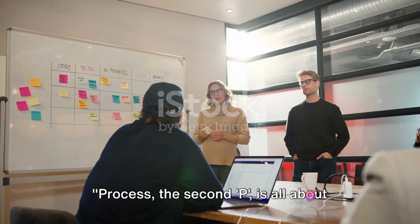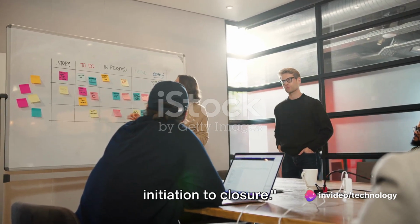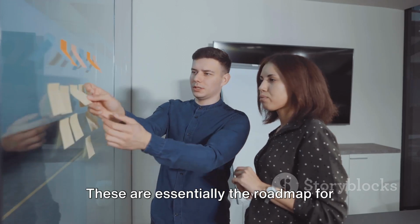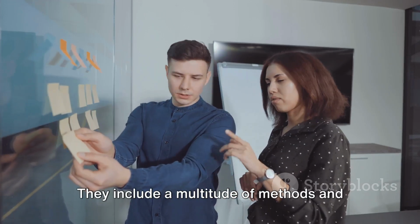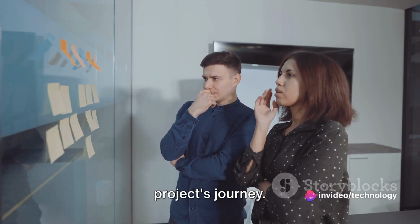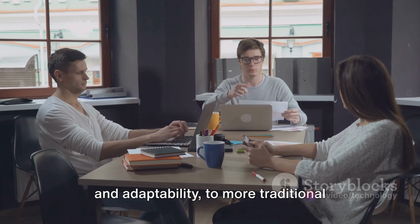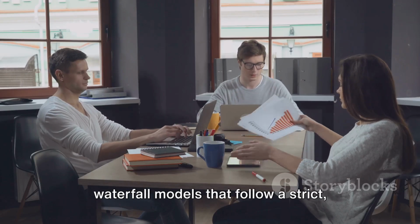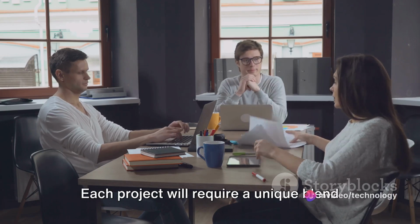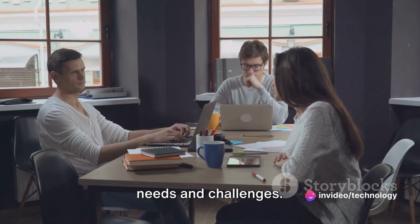Process, the second P, is all about the methodologies, techniques, and procedures that guide a project from initiation to closure. To kick things off, we have the project management processes. These are essentially the roadmap for your project. They include a multitude of methods and strategies designed to streamline your project's journey. This could be anything from agile methodologies that prioritize flexibility and adaptability, to more traditional waterfall models that follow a strict sequential approach. Each project will require a unique blend of methodologies, tailored to its specific needs and challenges.